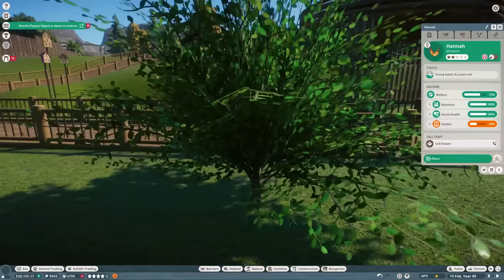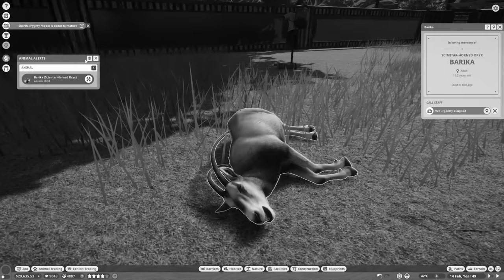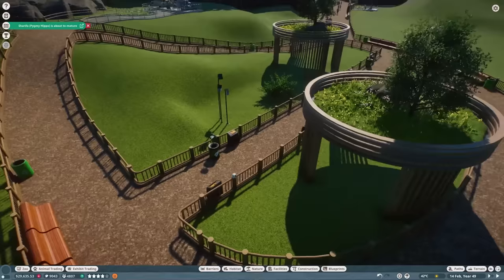Oh, no, someone's died. Oh, one of our scimitar-horned oryx has passed away. That's very sad. Sorry, oryx. We need to go back to the butterflies, though. I want to try and see one. Otherwise, this is going to be terrible for our guests if we can't even see them.